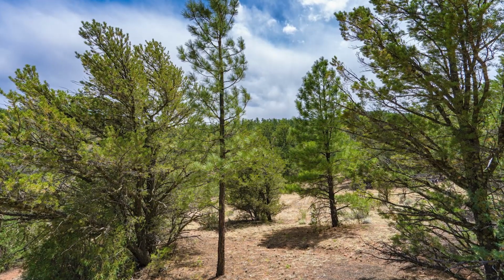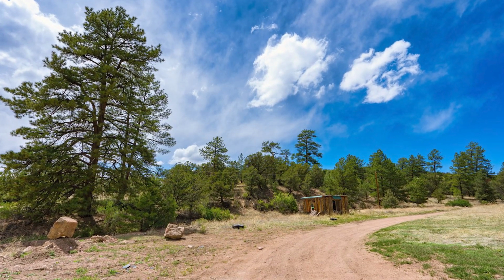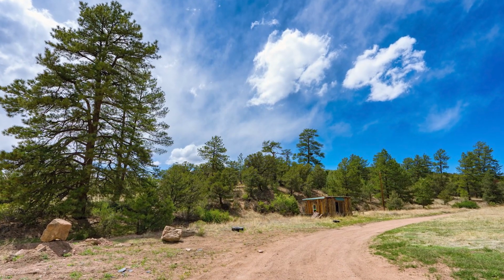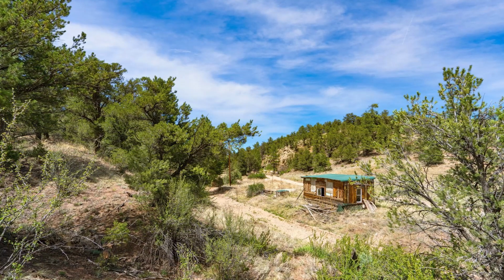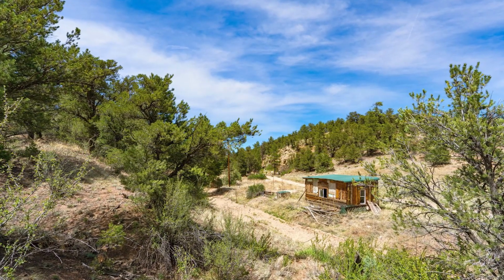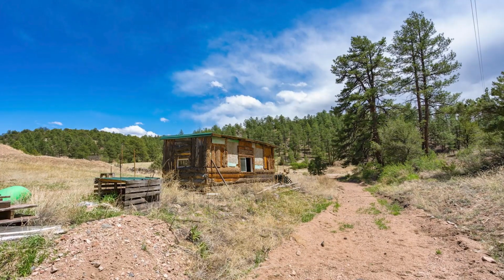Finally, guys, one thing I do want to point out about this property, just so no one's confused by this: in a good handful of these photos, you're going to see a picture of a small cabin or a shed, or honestly, I'm not entirely certain what this is. Whatever the case, we do want to make it clear that this structure is not on the subject property, though it does sit very close to the property boundary lines.